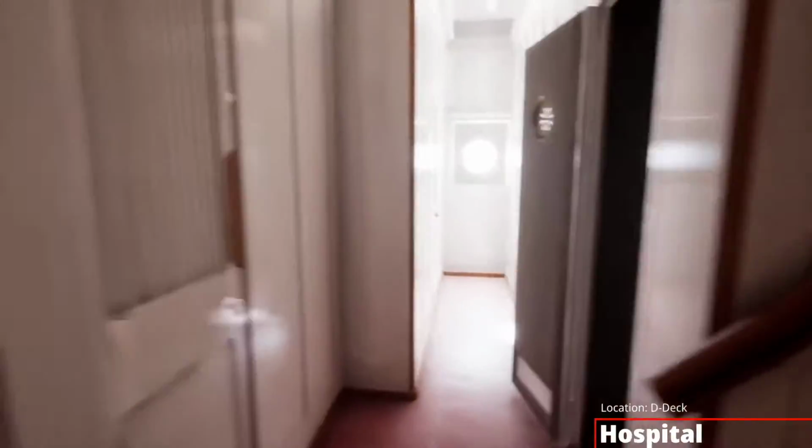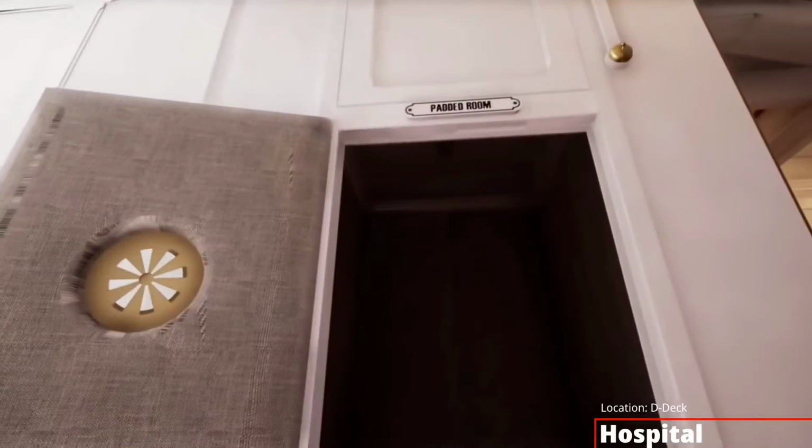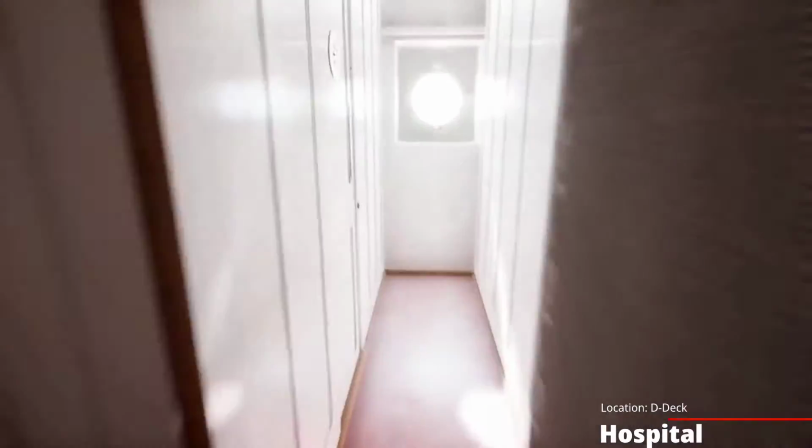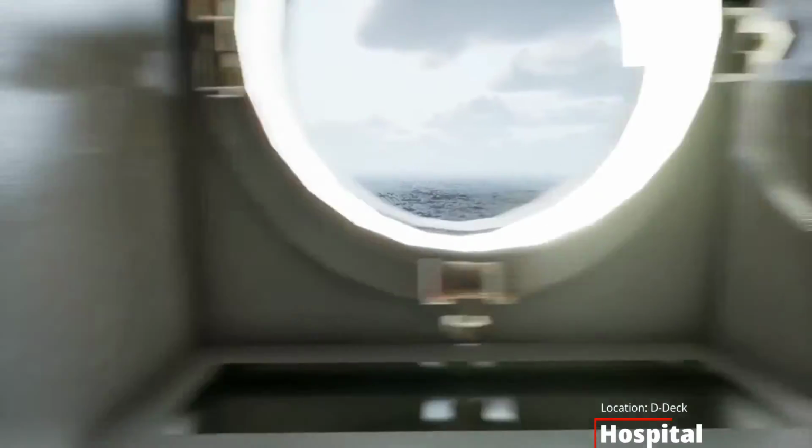This is the ship's hospital. It is located on the aft end of D deck. It was used by both first and second class passengers. The hospital contained a surgery room, 4 wards, a padded room, 2 bathrooms, 3 water closets, and 2 infectious disease wards.